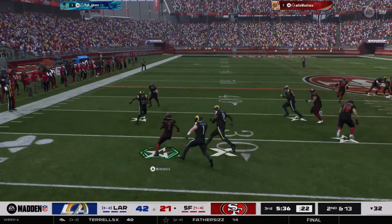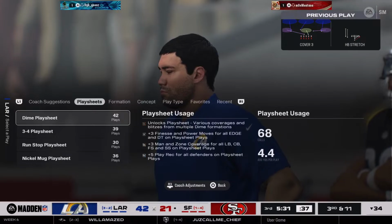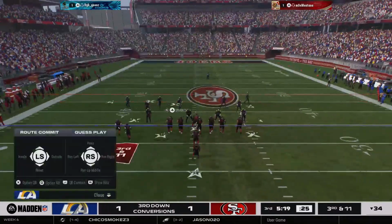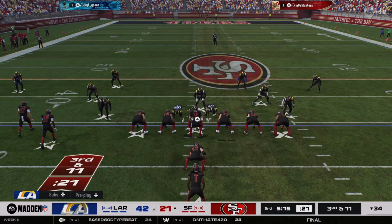And they'll give him another shot here on the ground. And he'll push forward for a couple to the 34. Not the start to the drive they were hoping for. That run doesn't get them much at all. No, not at all. That leaves them with 3rd and long, which means you've got to dial up something pretty good. Think your best player with a play that he likes to run best.